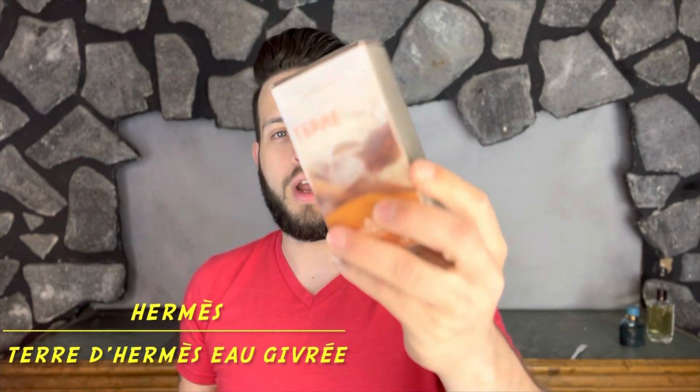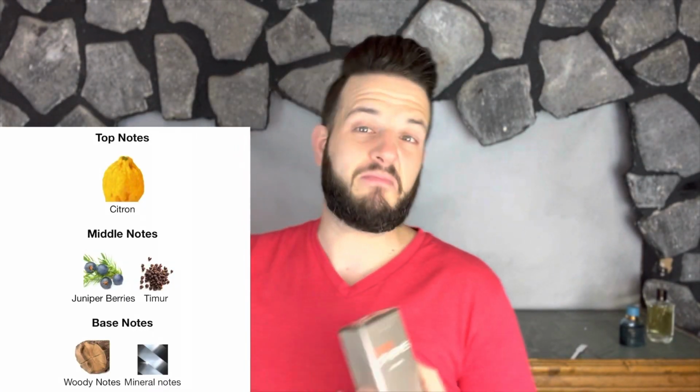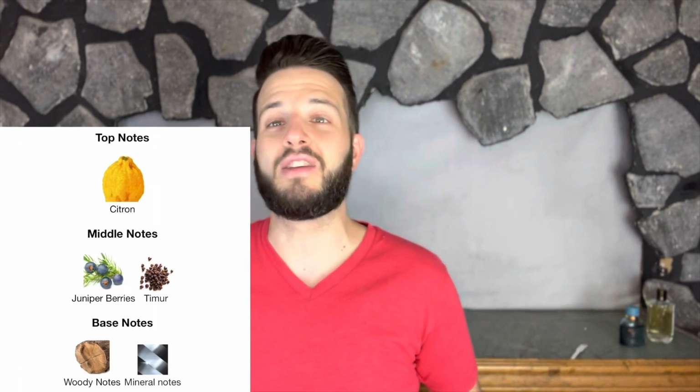Now, what makes this interesting? We'll talk a little bit about Eau Givree. What makes this one interesting is this is a complete blind buy for me. I've never smelled this before. I'm not condoning blind buying per se, but I did. And the reason being is because from what I've been reading online and things of that nature, it seems like I may actually like this one.